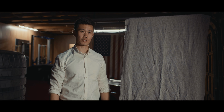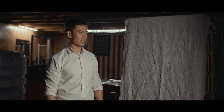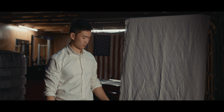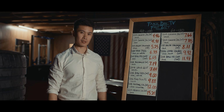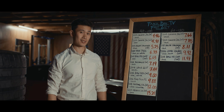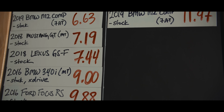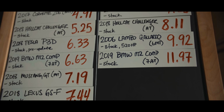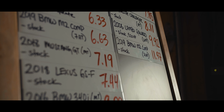Anyway, where does 405 brake horsepower and a curb weight of 3,600 pounds get you? Well, the 2019 BMW M2 Competition did 40 to 100 in 6.63 seconds. And by some act of God, I was able to get a 60 to 130 time in 11.97 seconds. That's not bad. Now, if you're wondering, this was achieved by shifting the paddles manually. Full auto ended up being something like 6.8 and 12.6 seconds respectively, which I find bizarre because you'd think the computer knows better than I do.